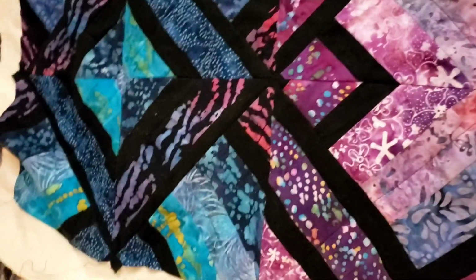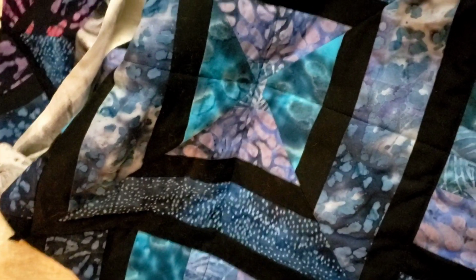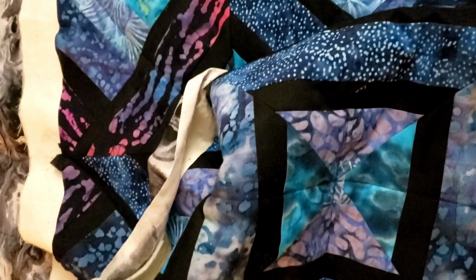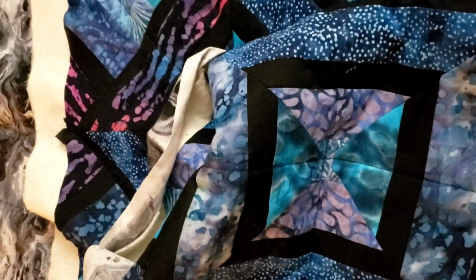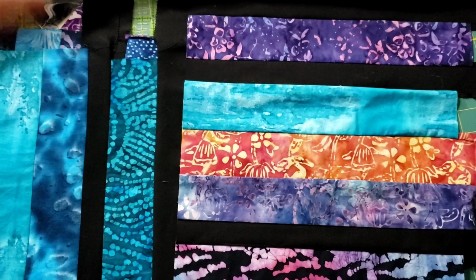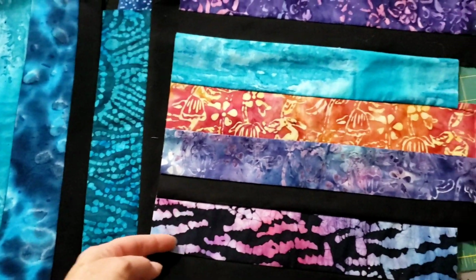Okay, quick check-in on this quilt. We are on day 3. It has been sandwiched. It has been quilted. I'm getting ready to go trim it and cut some binding. I am 2 hours in today so far. I'm hoping another hour and we'll be finished.